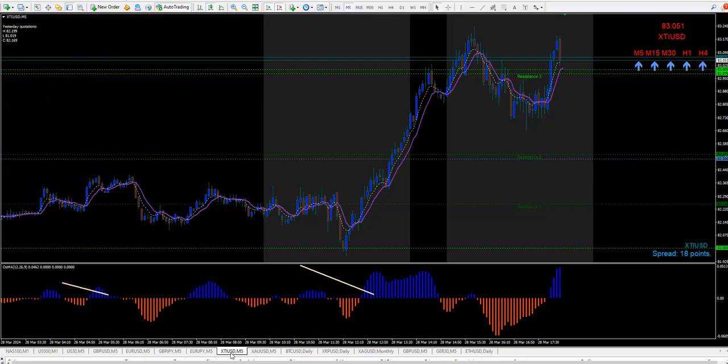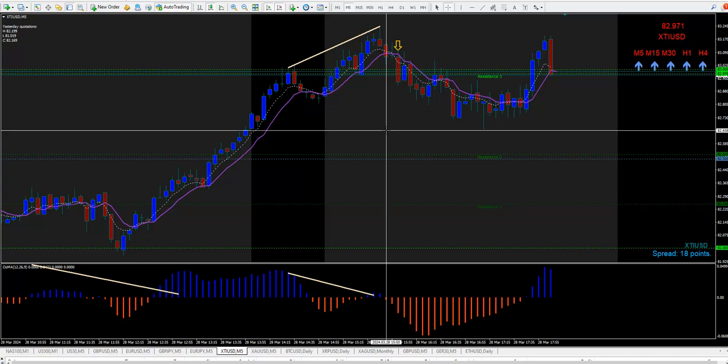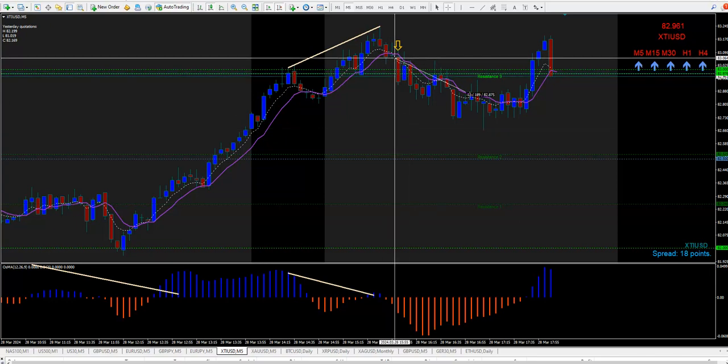Okay, oil. What did oil do? Oh yeah, oil sucks these days. I don't even look at it, but I will here for you guys today. High and higher high. So he got in short. Went down 40 points with an 18 pip stop.